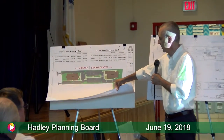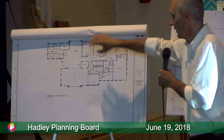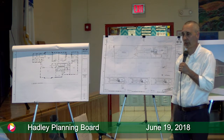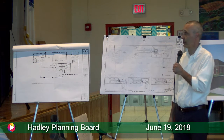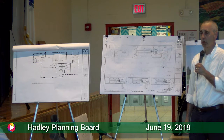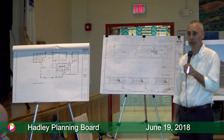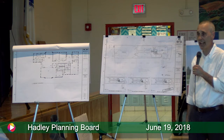The design of the senior center, we worked very closely with the senior center building committee and with a consultant, Lifespan Design, whose exclusive purview is design of senior centers. The goal of the project really was to create a building that was very sympathetic to the center of Hadley. A traditional agrarian structure that felt very comfortable, out of very similar materials to what you have here in town.